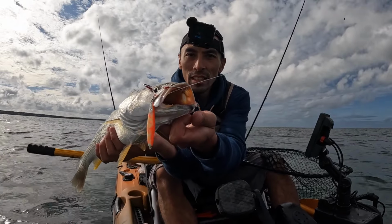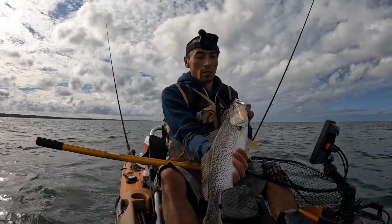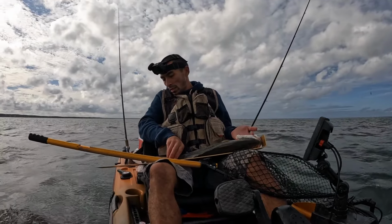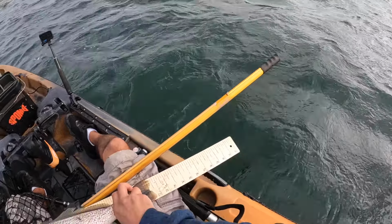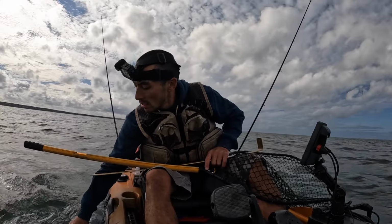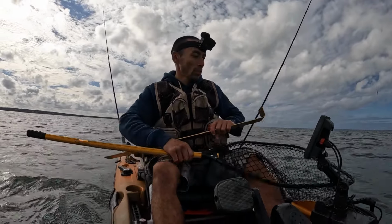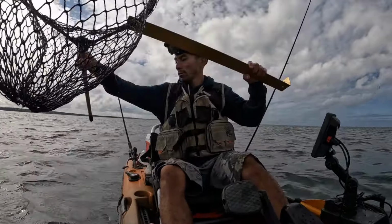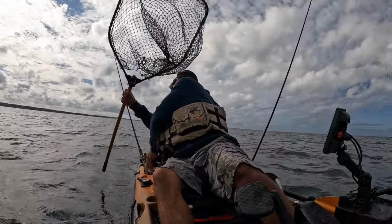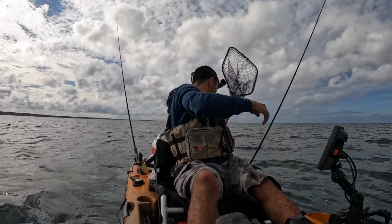All right, another one on the flutter. Wasn't going anywhere. She took a little bit of line, or he. 20 and a half. Not bad. All right. Wow. Good old fish. Good fish. 20 and a half. That is my PB weakfish right there. All right, let's continue on. Excellent, excellent.